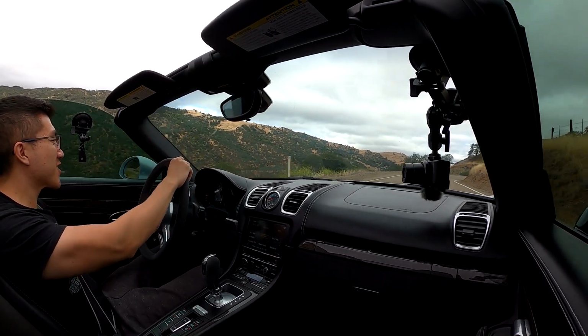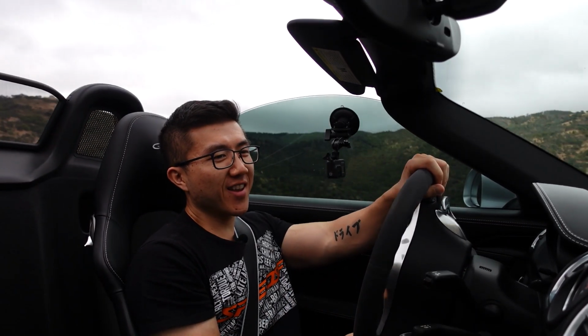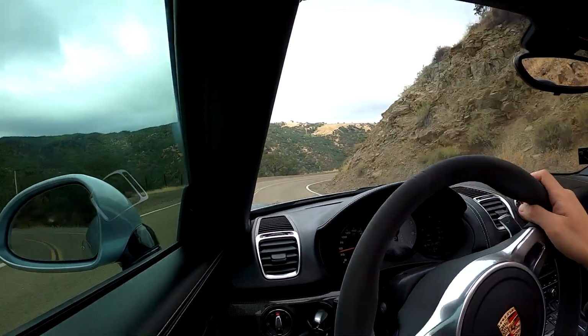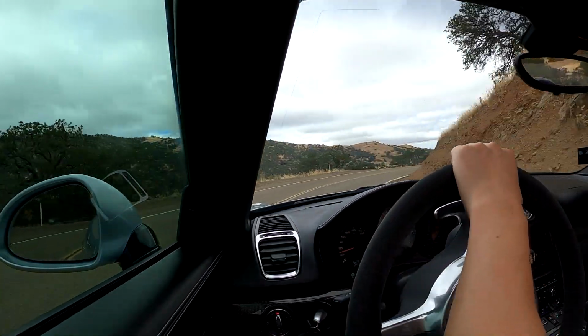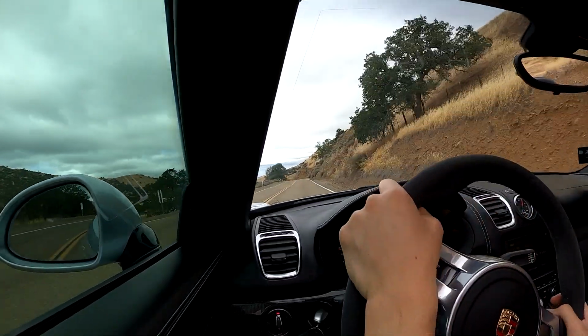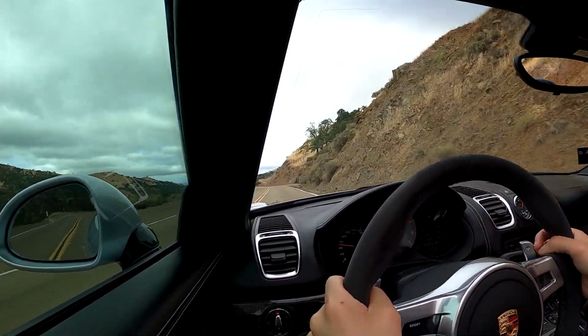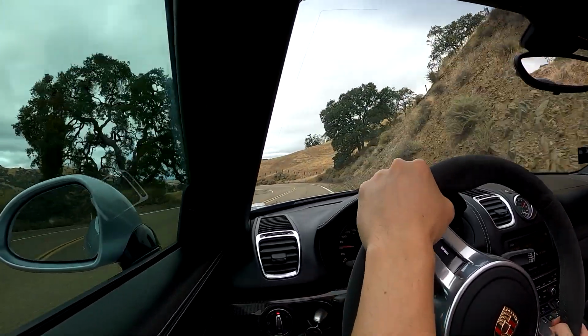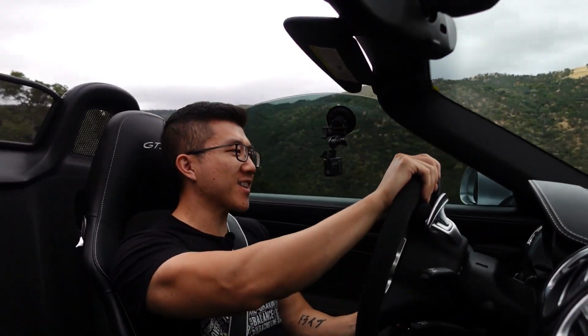Listen to those downshifts. This PDK is truly so good. It's so quick, so smooth. When I even think about pulling the paddle, the transmission has basically already shifted gears for me. I hope you guys can actually hear what I'm saying with the wind noise and this insane exhaust.